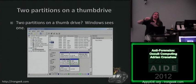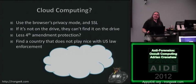Though there are ways of blocking that. I've got a whole other talk on USB vulnerabilities and USB tricks. It can be blocked also, though it's a pain and most people don't. Also, another interesting thing that's not going to save you on a lot of systems, on versions of Windows I've played with, if you have two partitions on a thumb drive, Windows will only see one, Linux will see both. They may have changed that in Windows 7, I don't think I've tested that in a while.